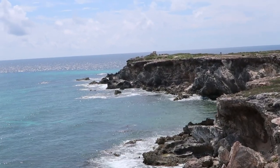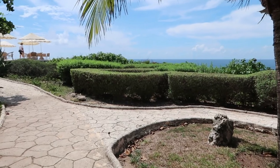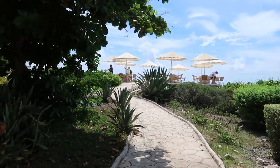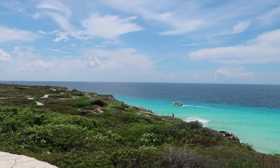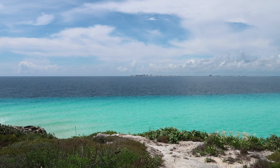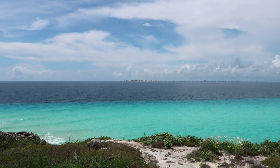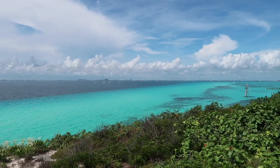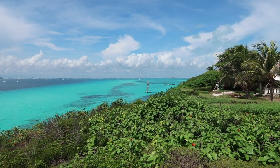Punta Sur. This is all new. It used to just be you parked the golf cart and there was a pathway. There's the hotel zone off in the distance. I'll put a dot over the coral beach where we got married. But look at that water. This is what I dream of. Water this color. Wow.